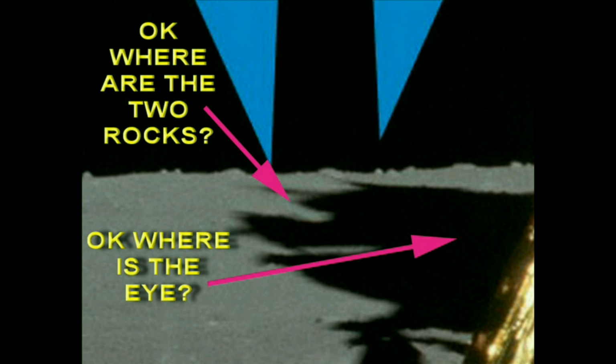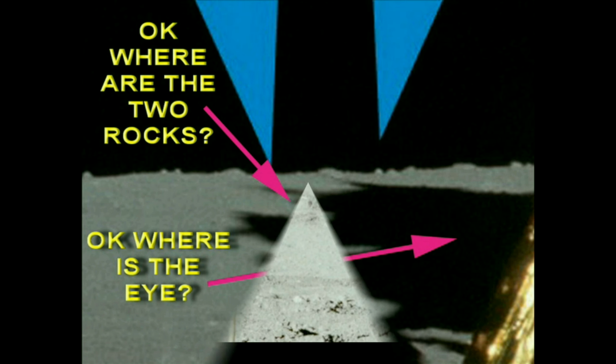Now, if this is supposed to be a genuine LEM on the moon, whichever way you take the photo, from whatever position of the camera, the shadow should be exactly the same and have the same detail. Well, as you can see, it is not. It has not got the same detail. No eye and no two big rocks in the end of the shadow. 100% fake, folks. Total CGI. Not a photo taken on the moon.